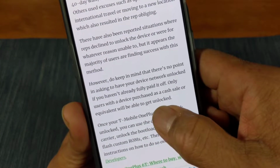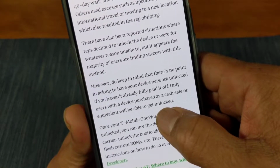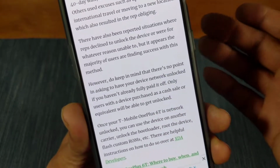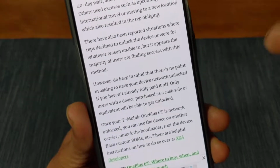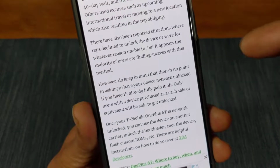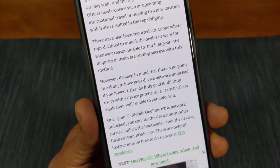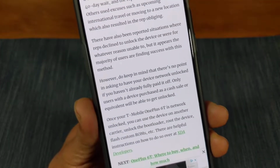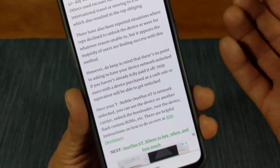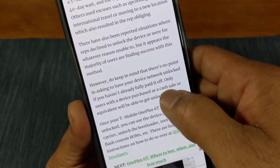However, do keep in mind that there's no point in asking to have your device network unlocked if you haven't already fully paid it off. I have fully paid mine off. Mine is totally paid off. So I'm actually going to call tomorrow. I'm not going to make up some excuse like this. I'm going to be honest. I'm just going to say, hey, I've been a T-Mobile customer for a long time. Is there any possible way? And who knows? Maybe they will, huh? Let's see.